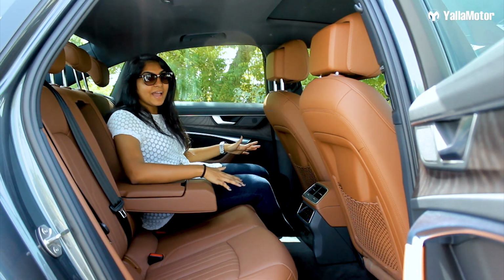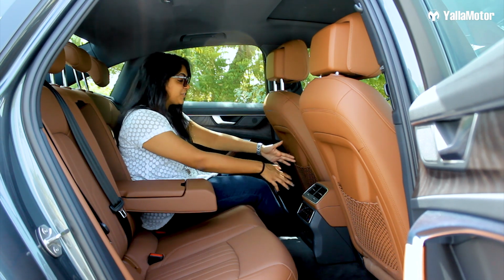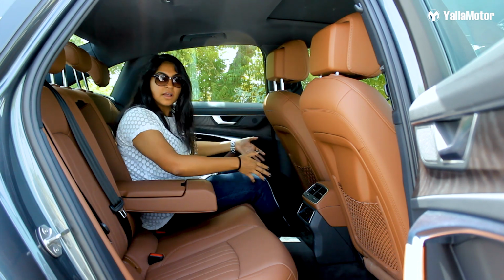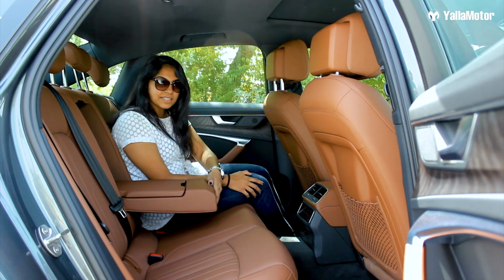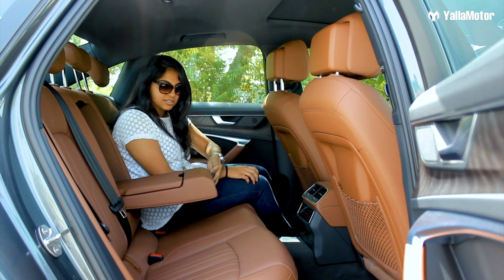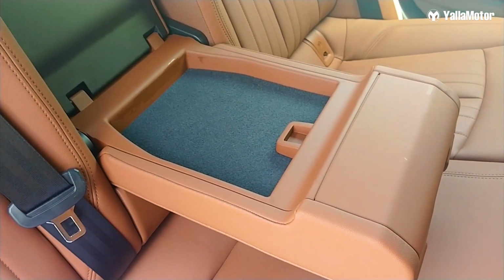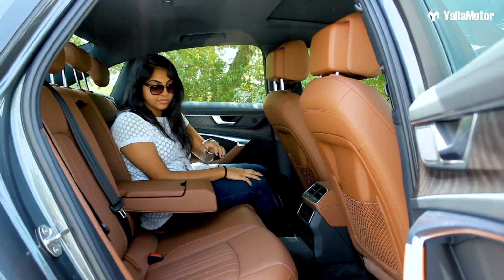So now we're in the back, it is super spacious. I can actually swing my feet right here, so I do have a lot of space considering that the front seat is quite pushed back. Now, what is missing primarily in the back seat? Firstly, we do have this little thing that comes out here. There is no storage, barely any. Barely, not even half of my finger. It's literally quarter finger deep.